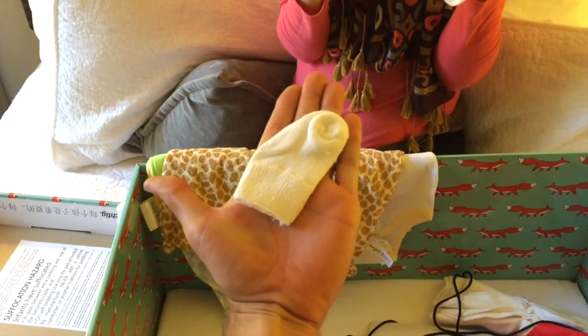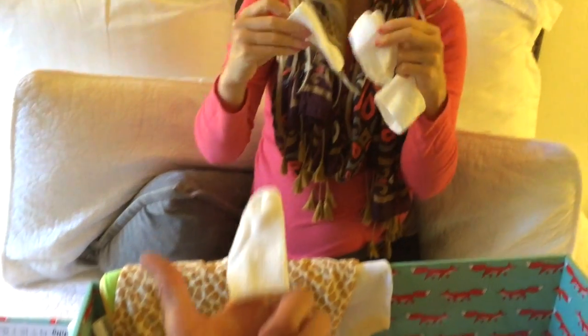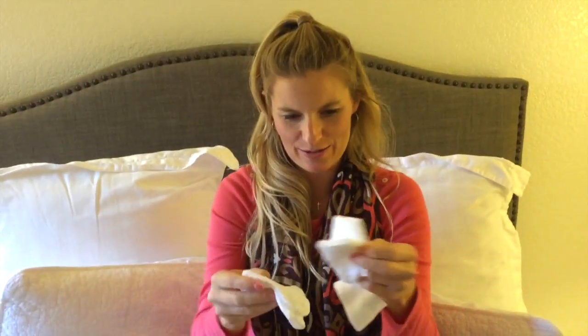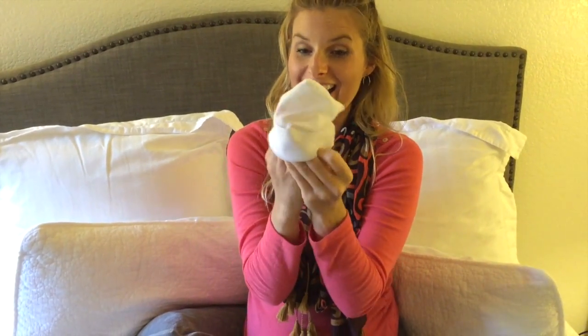Can you even imagine a little foot? It's like a little, tiny... That's like a little finger sock. These are really cute, to keep a finger warm. Yeah. Okay, so two little pairs of socks, and it looks like a tiny little hat.